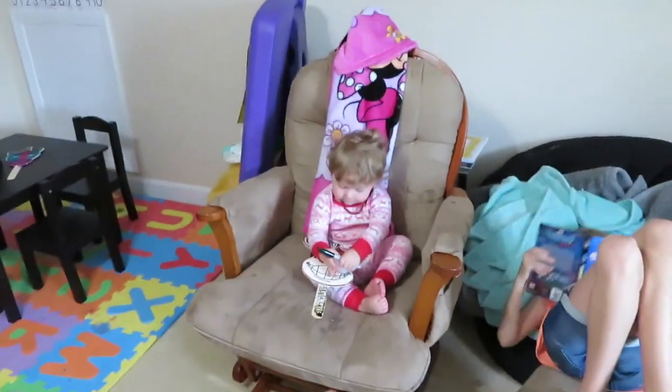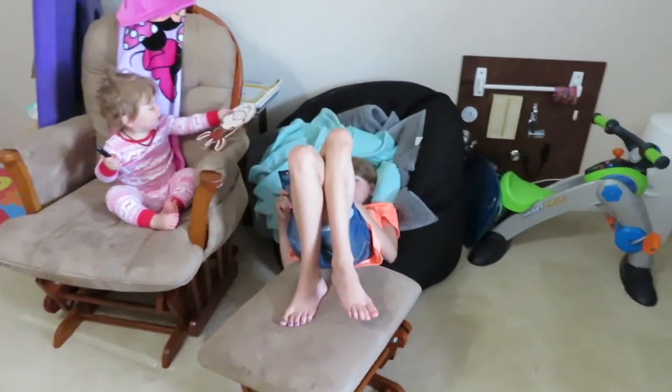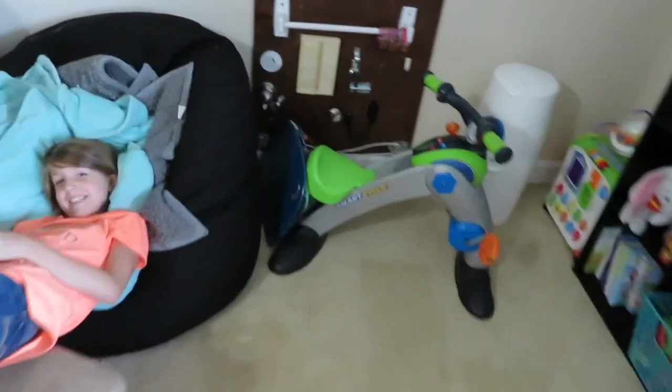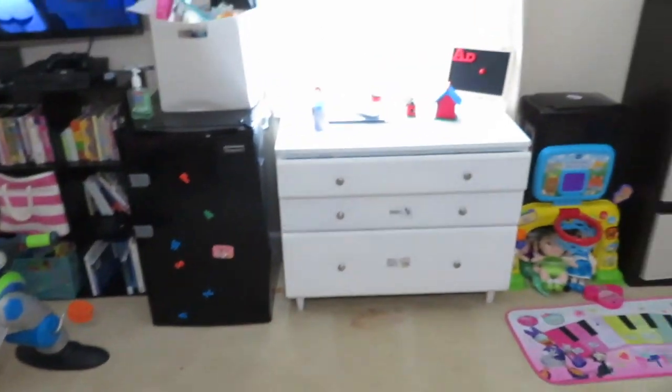So the chair is normally facing towards the TV, but the girls are reading and playing right now, so that's how that's going to look. Aubrey, stop, honey. They're watching a show, and all this is organized.